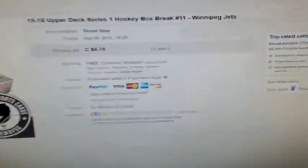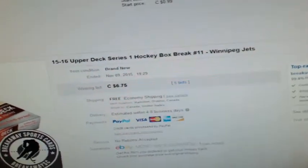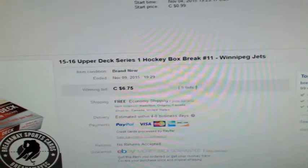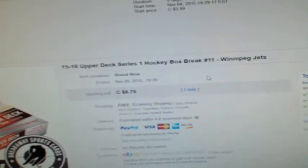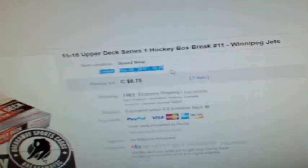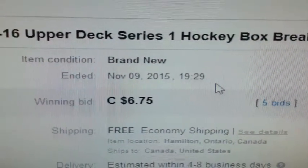All right, let's get started. So I'm just going to quickly show you that this auction has ended, and we are doing the break afterwards. This is the last team that we post in all the rigs, Winnipeg. Lucky box break number 11. This ended. Get that to focus there. November 9th, 7:29 Eastern.